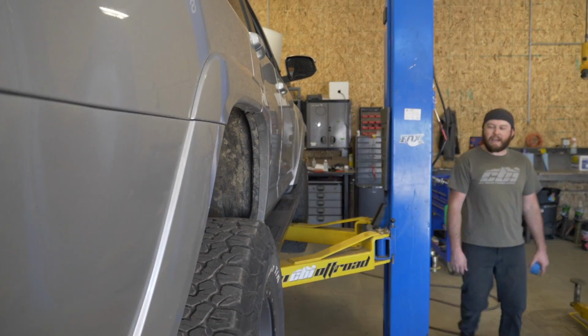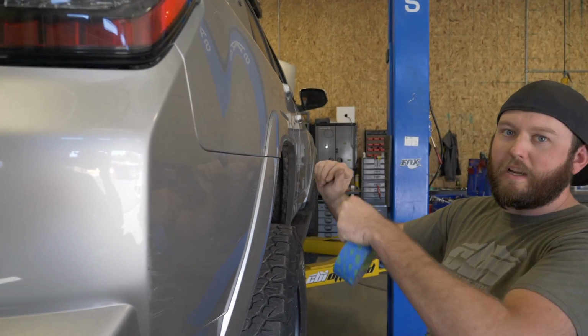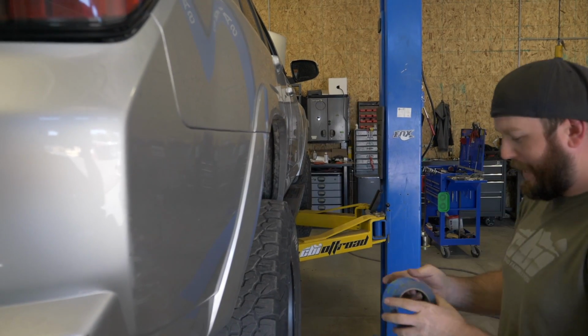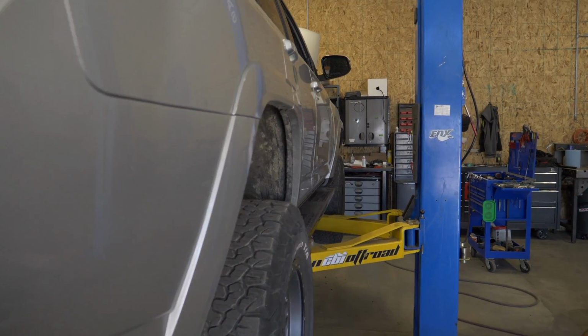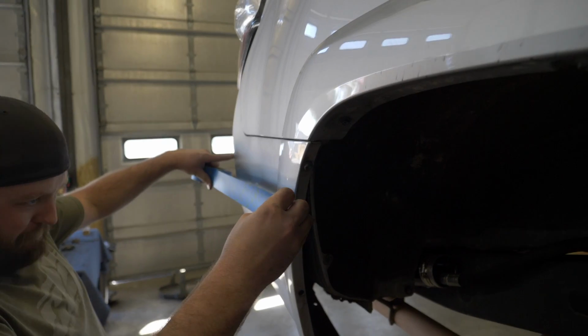How did you fix it? Once I had that mud flap off, I just unbolted this and popped it out and straightened that little piece out, and I just straightened it back out and popped it back in there. I never really gave it a whole lot of effort, but I guess you just bent it back into place and there you go. Yep, pretty much.